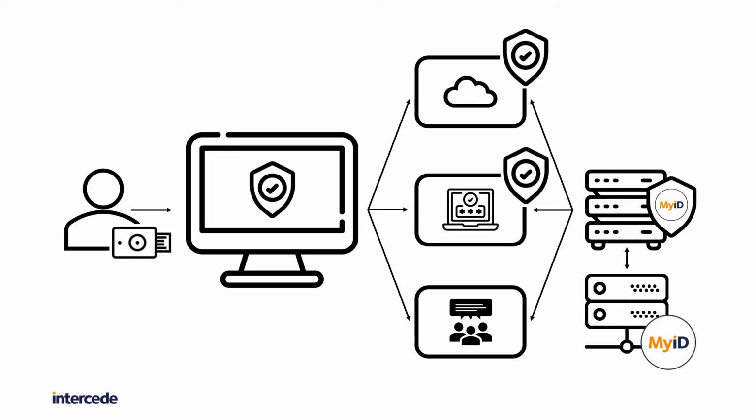As MyID knows who has been issued with each FIDO key, it can provide management services such as replacement and revocation. Let's see the system in action.